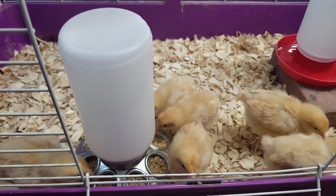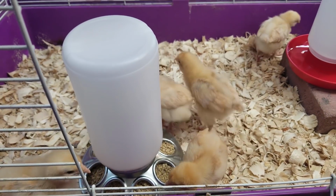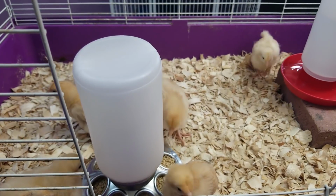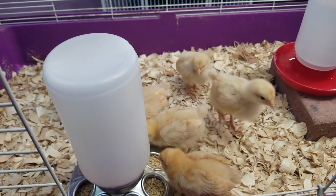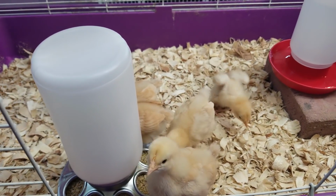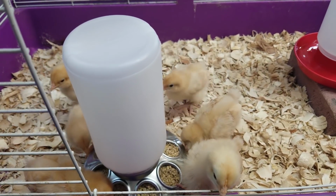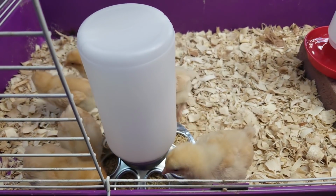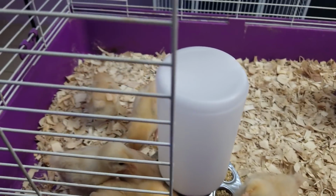But if it is already midsummer and you're raising chicks, then you might want something more open like this, even if you have it out in a barn or somewhere like that, because you don't want them to overheat. Chicks do need heat, but there is such a thing as giving them too much. With these chickens in particular, I noticed that they got hot very quickly.